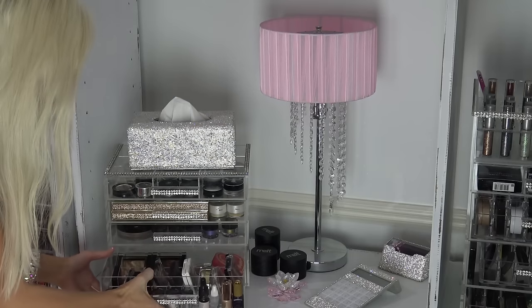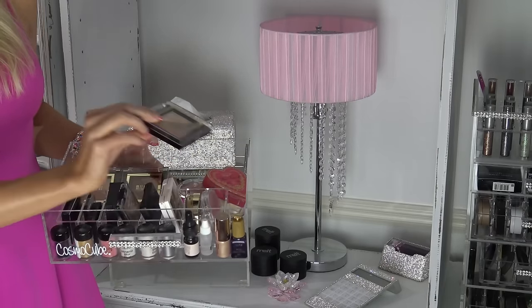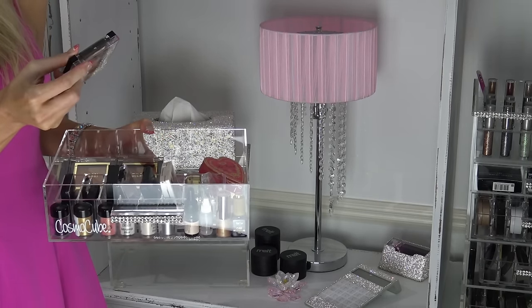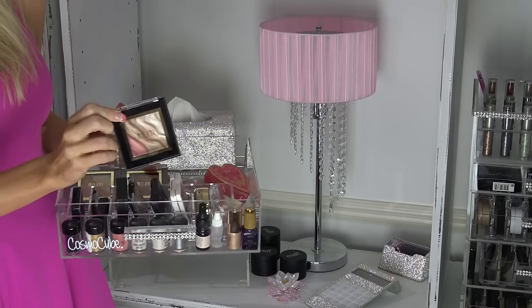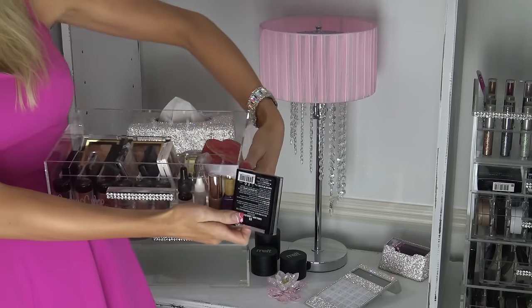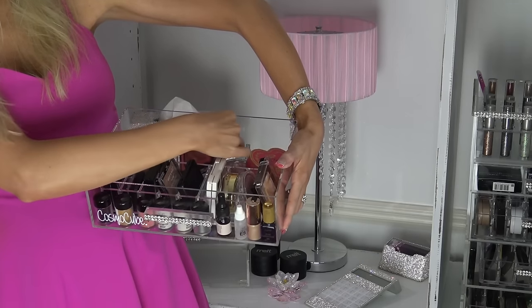Then this last drawer, oh my goodness. All right, I have all three of Milani's, well, she calls them face and eye strobe palettes because you can use each individual shade for an eyeshadow. You can mix them all together and swirl them around. Wow, this drawer is heavy. Swirl them around for highlights. So I do have all three of her shades in this drawer.